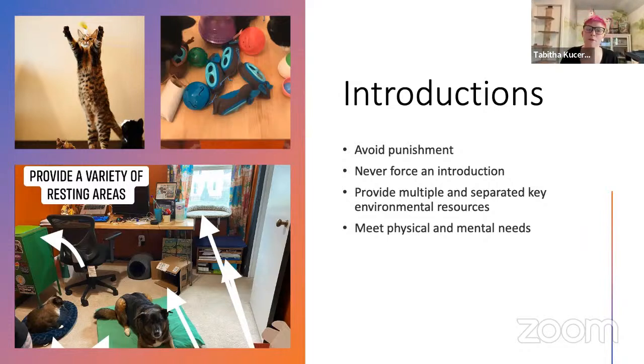It's really important to provide multiple and separated key environmental resources. I just keep saying it, but it's so important. And meet those physical and mental needs. So again, this is a bigger photo of my partner's office. That's another resting spot. And this is a different day. So Malt's in the heated cat bed, Ness is on her bed. I have a box there because again, we just add and take away sometimes. Puzzle toys, predatory outlets, all of those are key in all of these introductions.